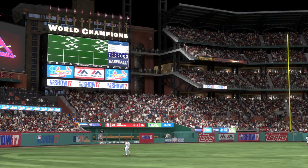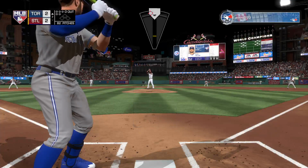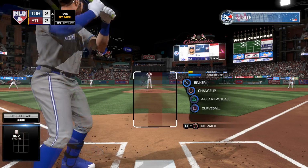Welcome back to Busch Stadium here in St. Louis. All tied at 2 apiece as we get set to start the 7th. But before we do, let's have a look at our game summary through the first 6.